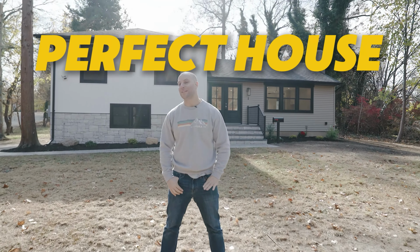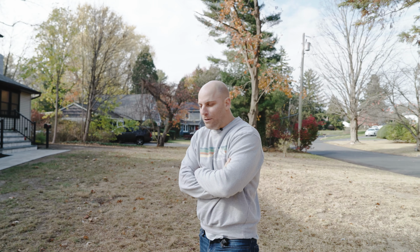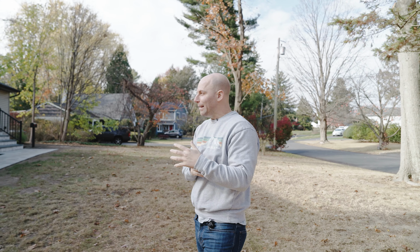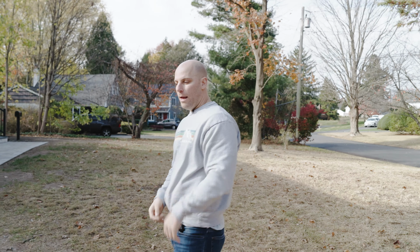This is the perfect house and layout for $1.4 million. So this house started as a potential disaster. It's the strangest house by far that I ever purchased, but the numbers look decent. So I'm like, you know what? I'm gonna roll the dice. We needed deals that particular week, so we went for it.